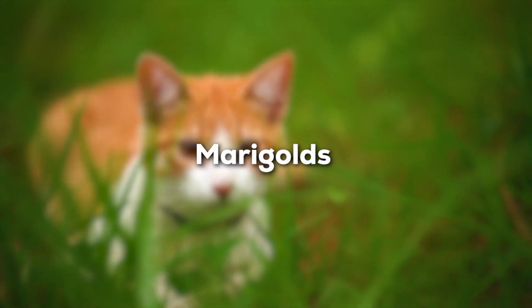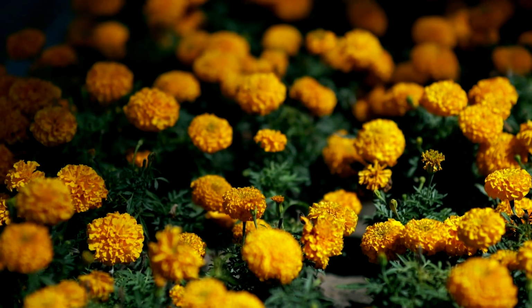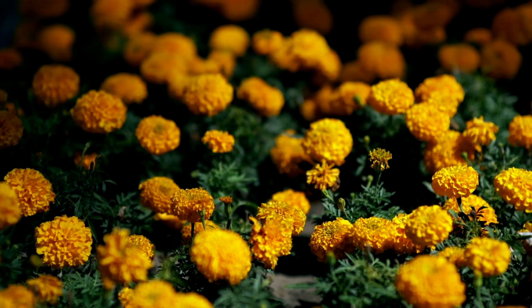Marigolds are more than just a vivid delight. They might even tempt your kitten to taste the blooms. This can aid in digestion and fight bacteria and viruses in its system.